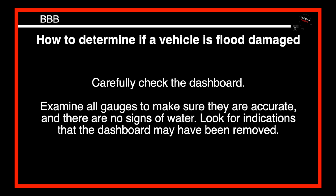Absolutely. Carefully check the dashboard and examine all the gauges to see if you notice something that's a little off. First, you want to make sure that everything is working, but there could be some water damage to those gauges as well. Is there dried water sitting behind the lighted console? These are things the seller may be trying to pass off to you that you're not going to notice because you're so in love with the vehicle. Maybe the vehicle's been cleaned up and you need a vehicle and this one is going to work, but maybe it's not. So always check those gauges to make sure they work and to see if there is water damage that has maybe not been cleaned up.